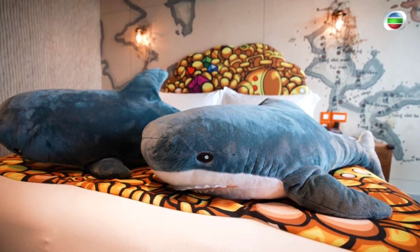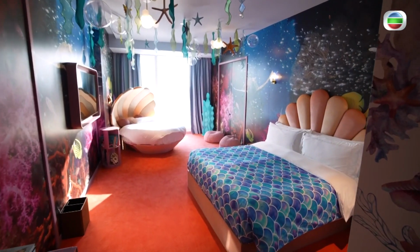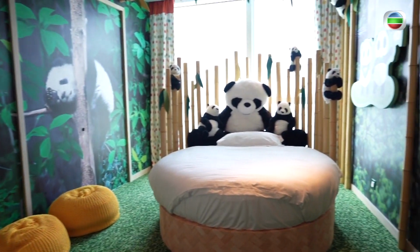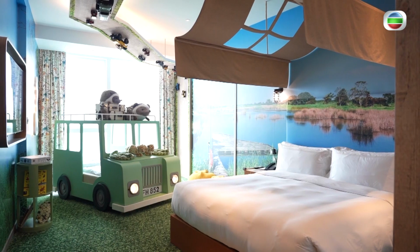We also have kids' themed rooms, which have 6 different themes. For example, we have Jurassic Submarine, Rainbow Unicorn, Mermaid Princess, Hong Kong Safari, to name a few. That sounds adorable. Yeah, so they're just fun ways of engaging children and trying to educate them about marine life and also nature in general.